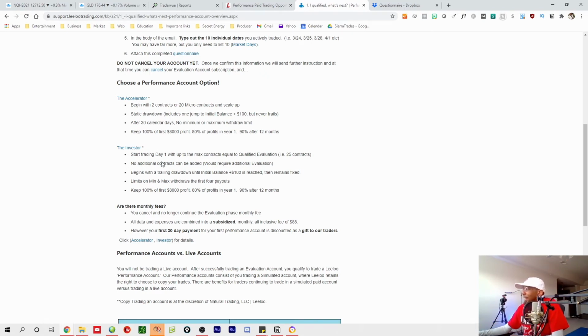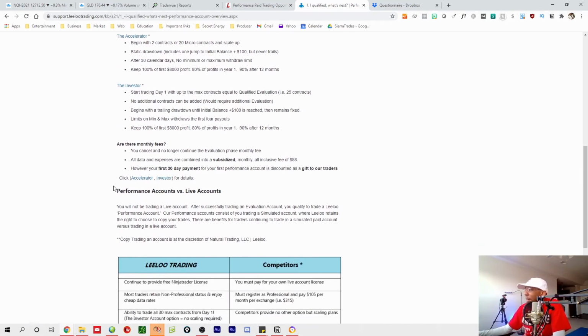Okay. All right. And also with this, once you get the performance account, not only do they have the option to copy your trades, they also have the option to grant you permissions to a live account. Whatever they look at, if your trading tells them that you're ready for a live account where you can actually trade with their live money, right? So where they're not just copying your trades, then they will grant you that. That's completely at their discretion, right? Okay, so that is a performance account.